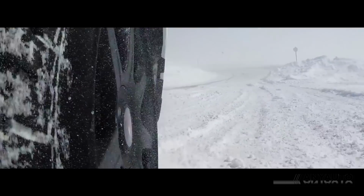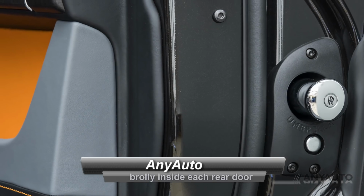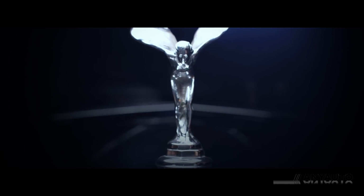This is the Rolls Royce Cullinan. At first I wasn't keen on the looks, but I've really grown to like it. Our Cullinan is an Infinity Black with a Scavaro grey, black and mandarin leather interior.